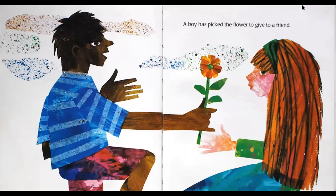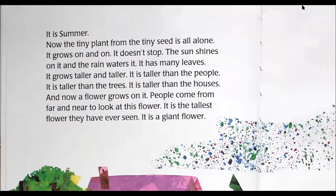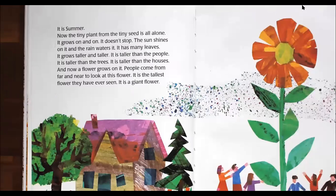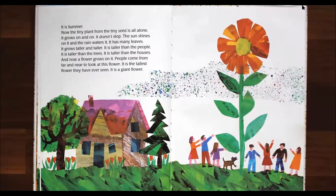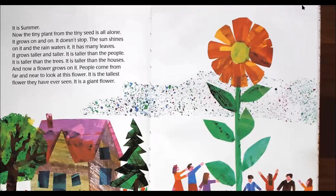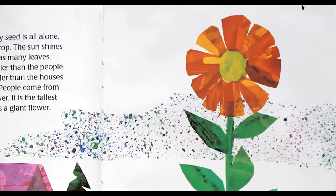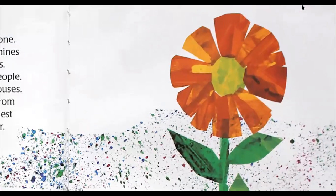It is summer. Now the tiny plant from the tiny seed is all alone. It grows on and on. It doesn't stop. The sun shines on it and the rain waters it. It has many leaves. It grows taller and taller. It is taller than the people. It is taller than the trees. It is taller than the houses.